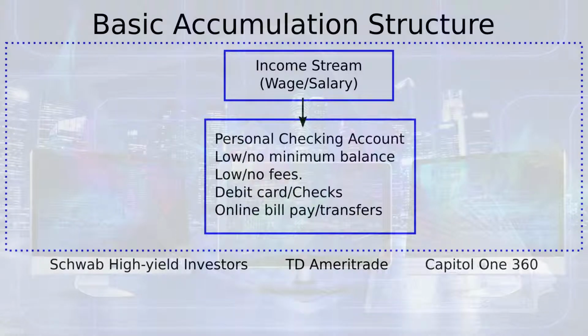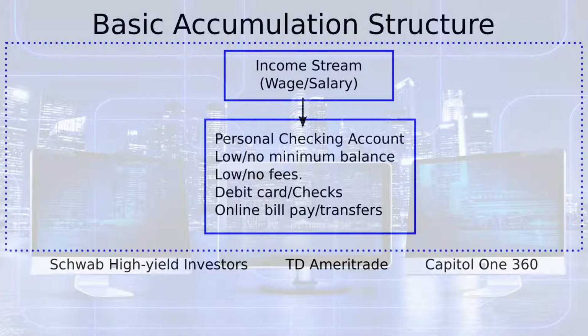At minimum, a good checking account, in my view, will have low or zero minimum balance requirements and low or no fees. It'll have a high-yield savings account attached to it somewhere, a debit card, checks, online bill pay, and online money transfers. I have a few institutions listed on this slide that offer many of these services. There are varying pluses and minuses to each one, but I offer them for you to check out and see which one best fits you.